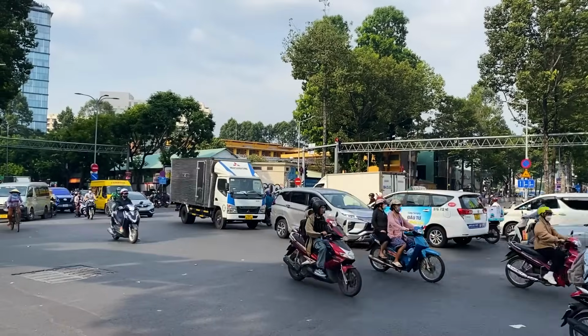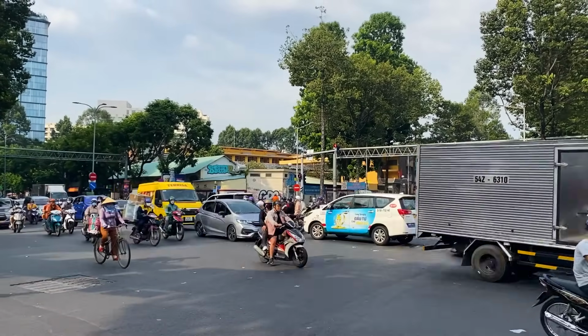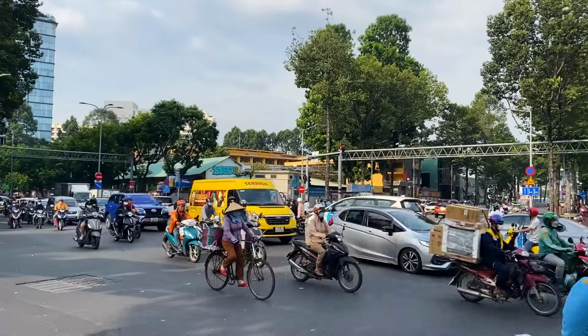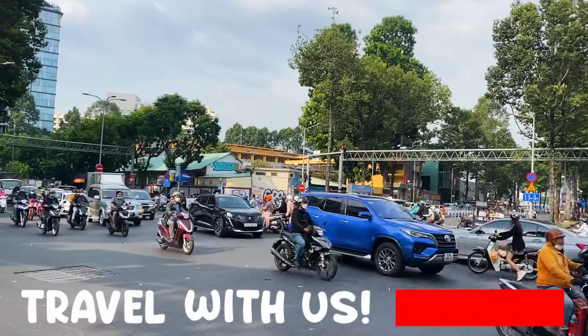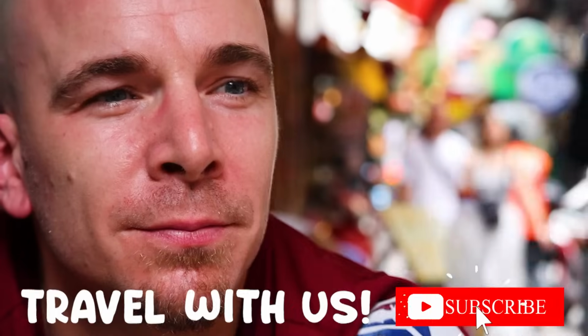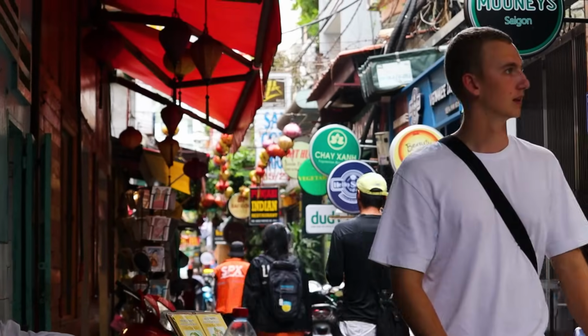Here's a pretty busy one. Imagine trying to make a left turn out there, especially if you're driving a big vehicle. All right, so Ivana and I are both heating up because of the traffic, the noise, and the heat. But we have found the spot where it looks like the right location to have a cold beer.